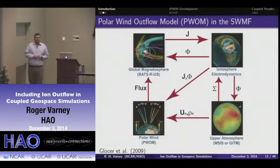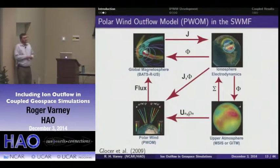To date, the only other group that has tried to put in a physics-based ion outflow model is the Space Weather Modeling Framework group at Michigan. There they've developed a polar wind outflow model, PWOM, which is coupled into their larger framework, as illustrated here. BATS-RUS is a magnetospheric MHD model. They have an electrodynamics module which plays a similar role to MIX in CMIT. They take the potential and the field-line currents from their ionospheric electrodynamics model and drive a flux tube model, which then fills the gap region and provides flux back to BATS-RUS.